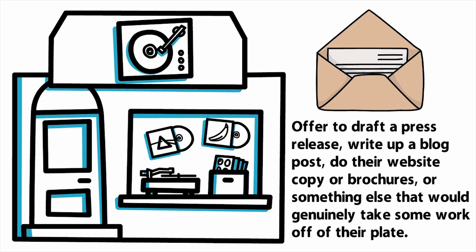Now, just so you're prepared, people will be skeptical of your intentions in offering free work, so nothing is guaranteed. But if you can get at least a couple of businesses on board, you're going to be in good shape, because for each business you help, that's a portfolio piece, a person who's willing to vouch for you, and the potential for paid referrals in the future.